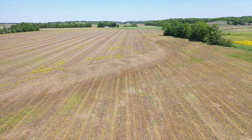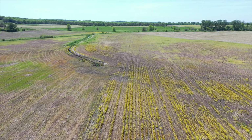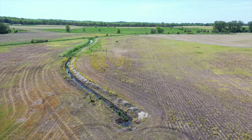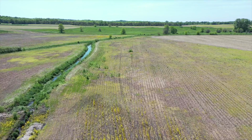But I've got to call the tile guy and have him come look at it. I'm pretty sure that everywhere there's water standing down in that field right now, there's not a lot of water, and granted, we just had 3 inches of rain over here several days ago.